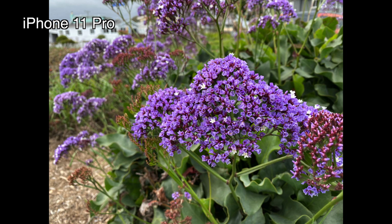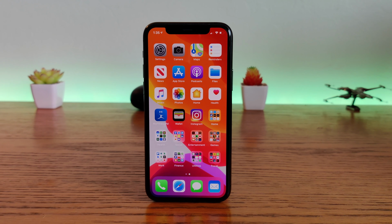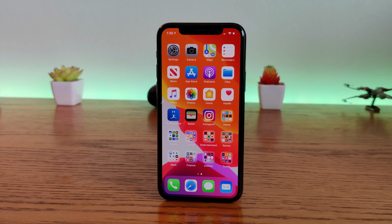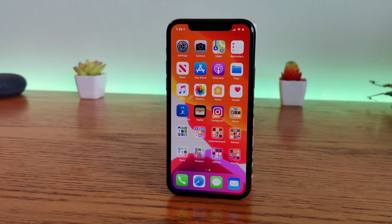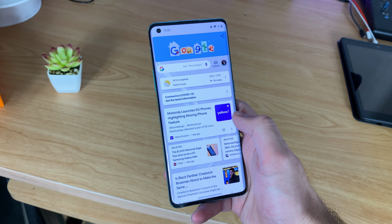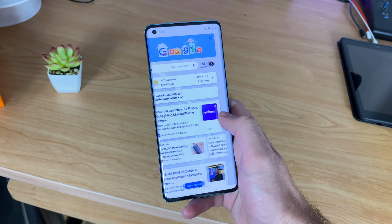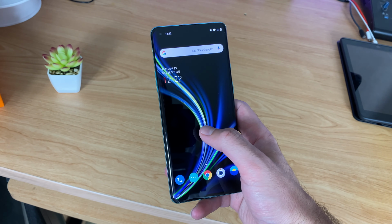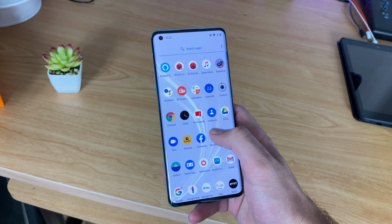Next up is software. I'm not going to get into the Android versus iOS debate here though. The basic gist of things is that Android allows for more customizations, while iOS seems to be a little easier to use and has deeper integration with other Apple products. When it comes to Android skins, the OnePlus 8 Pro offers OnePlus's Oxygen OS, which is stripped back and very easy to use. That said, iOS devices generally get updates for longer, so if you want a phone that will still get updates in 3 or 4 years, the iPhone is the way to go.